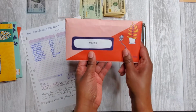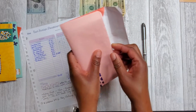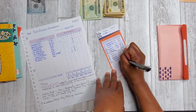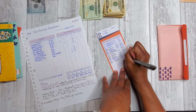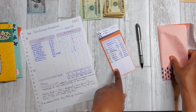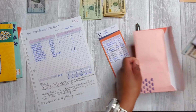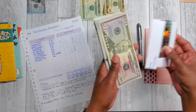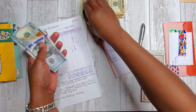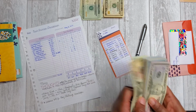And last but not least, my favorite and yet the most challenging, Christmas. So for Christmas, I've set aside $130 plus $130, and that brings me to $1,430, which by my next payday will put me at the halfway point for Christmas for this year, which is pretty awesome. That is really cool. So let me pull the 120 and 10 that I need for this one. And then let me add up everything.